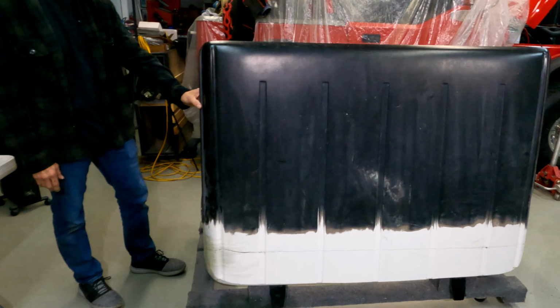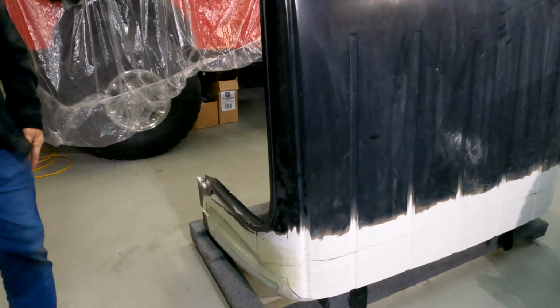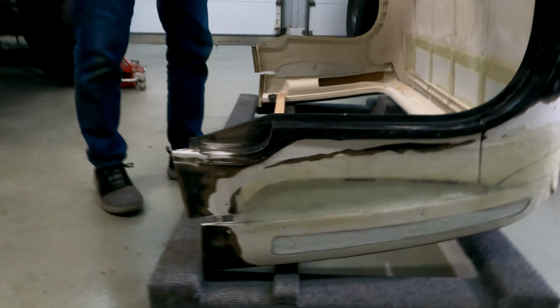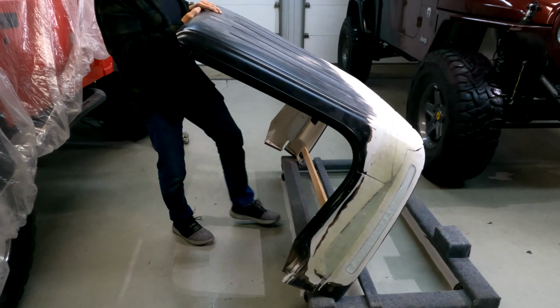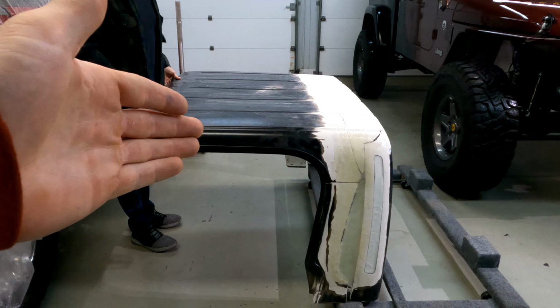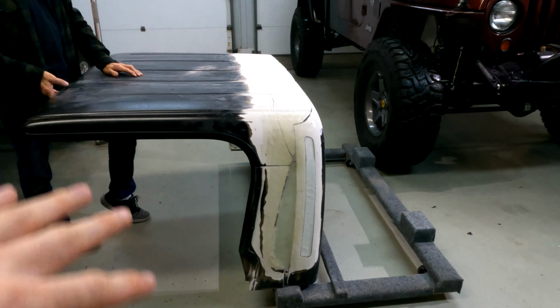Now on to the next part, and that is going to be giving you guys an update on the hardtop. Here it is. It is all one piece. Very, very close to being finished with the outside of it. You can get some perspective. That's kind of what it's looking like. So there it is. That's what it's going to look like, not all the white and stuff, you guys get it, but it's going to be all black, all that good stuff.